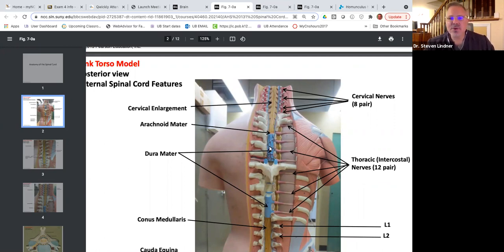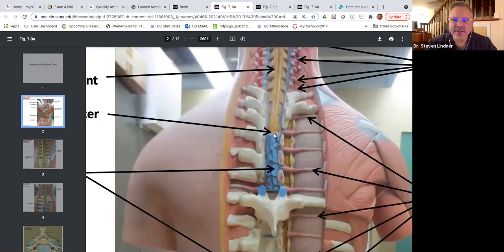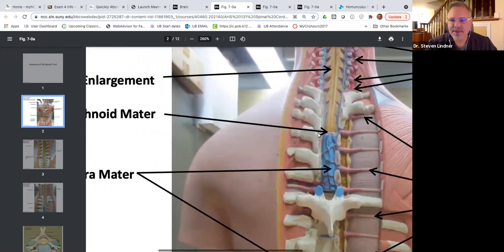I'll also show you a close-up view of the meninges. Here we can only see 2 layers. The meninges protect the spinal cord. So there's the dura mater. A little bit deeper to that, we can see here's the dura mater. And if we hone in a little bit, we can see the middle layer, which is called the arachnoid here.